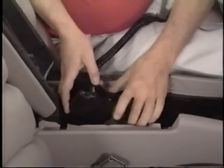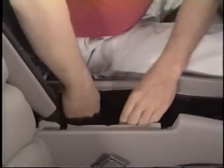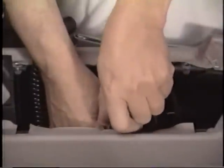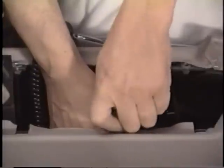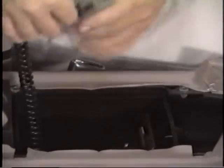Finish the installation by routing the Trickle charger and handset control harnesses to the side of the mounting bracket. Then securing the bracket to the bin with the supplied screws. And connect the coil cord to the phone.